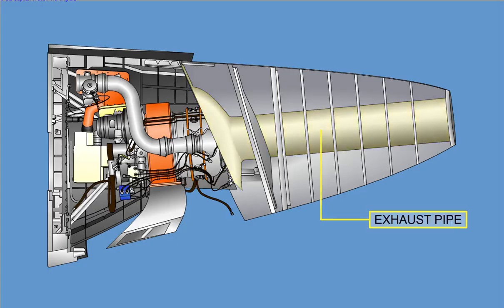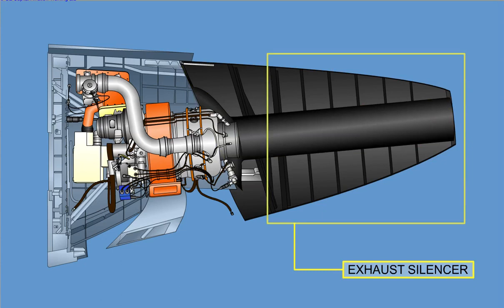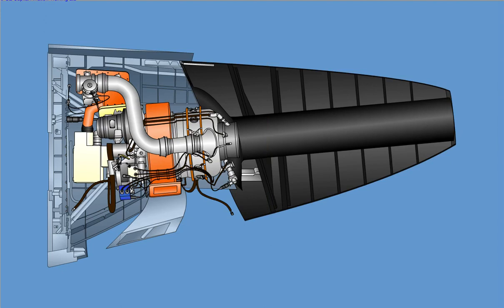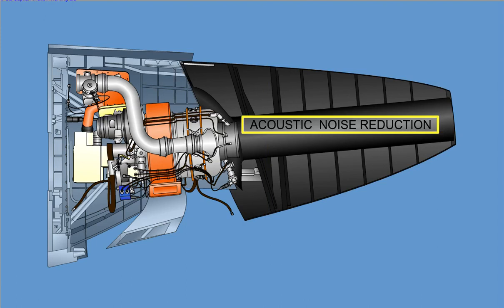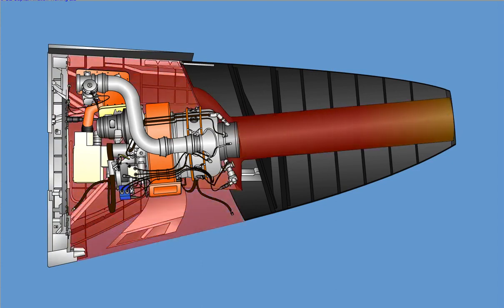The exhaust pipe carries the hot exhaust gases from the APU out of the airplane tail cone and forms the inner liner of the exhaust silencer, which consists of several baffles on the outer skin. This design provides acoustic noise reduction for the APU exhaust, and it creates cooling system eduction power by means of the controlled fit of the APU exhaust into this pipe.